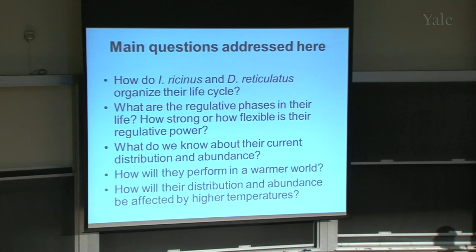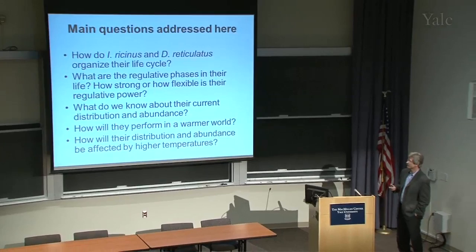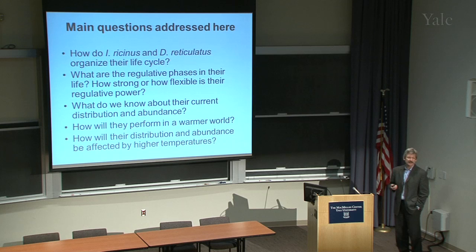And I'm looking for inflexible phases, the breaks in the life cycle of these ticks, because it's very easy to say when it's warmer, tick development will be quicker and quicker, but this is very layperson-like, and as biologists, we have another look onto this, I think.